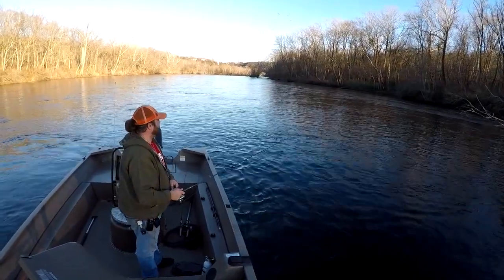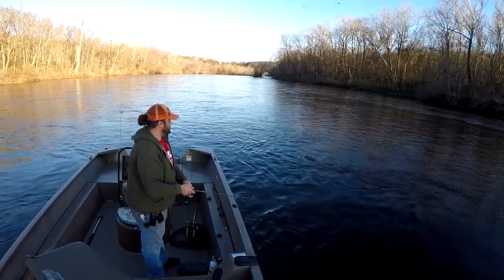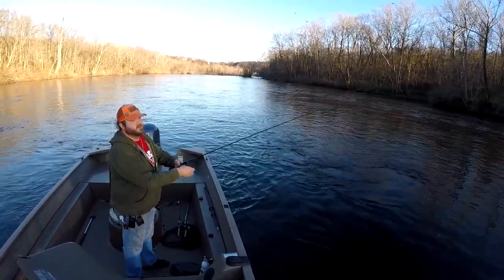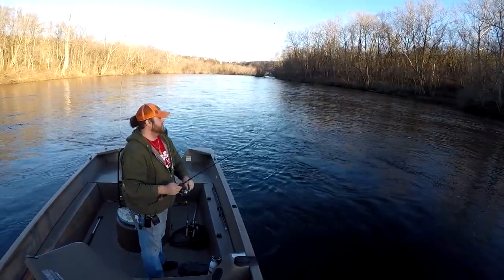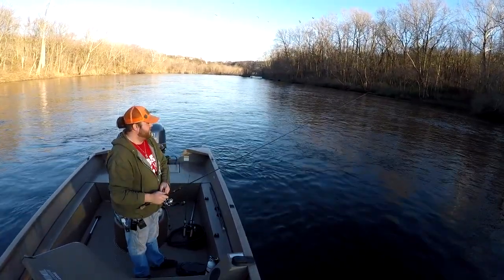I passed a couple just a little bit ago that were fishing fly rods, and said that they were doing the best on a number 16 gray scud. Gray and olive, actually, is what they said. I haven't fished an olive scud in a while, so I might have to give that a try.